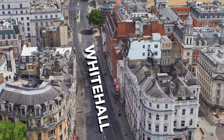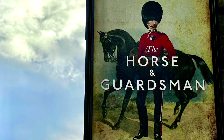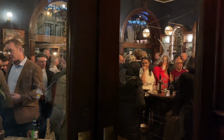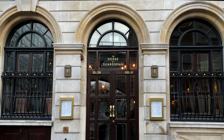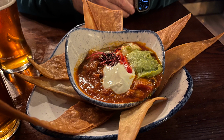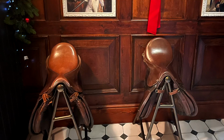Heading down Whitehall towards Big Ben, you'll soon come to the Horse and Guardsman, an independent pub popular with all sorts. With 2 levels and a second entrance near Admiralty Arch, it's a good choice for a bite or a pint as you make your way down Whitehall. And it's aptly named for its neighborhood.